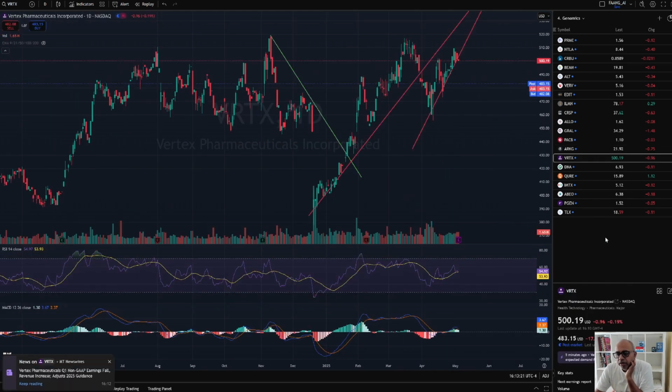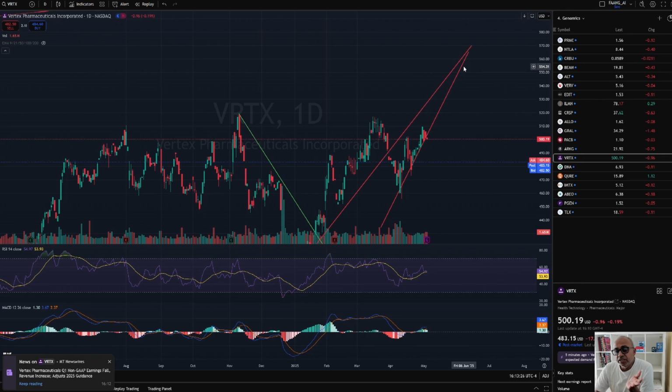VRTX is down 3.44% in post-market trades, and it fell out of this wedge that we had, and it also fell out of this bullish line of support, which has now become a line of resistance for it, and will continue to be a resistance for it for tomorrow at 505.32.